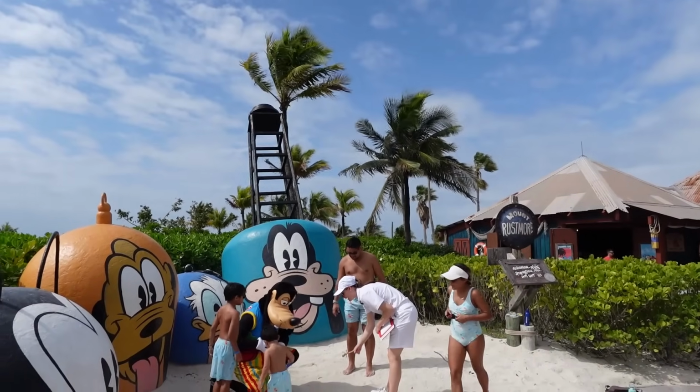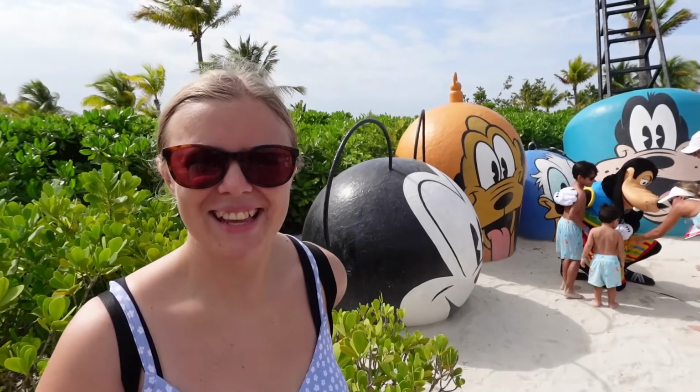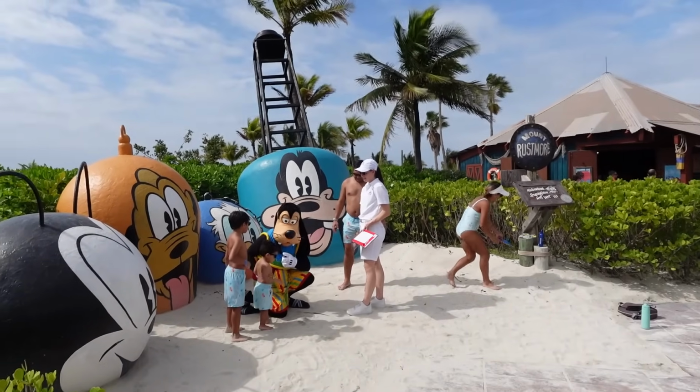Oh, well, we had a great time there on the bikes, didn't we, Charlotte? Oh, that was so much fun. And we're meeting Goofy. I've got such a soft spot for Goofy. We only waited about 10 minutes to meet Goofy. And here he is at Mount Rustmore.